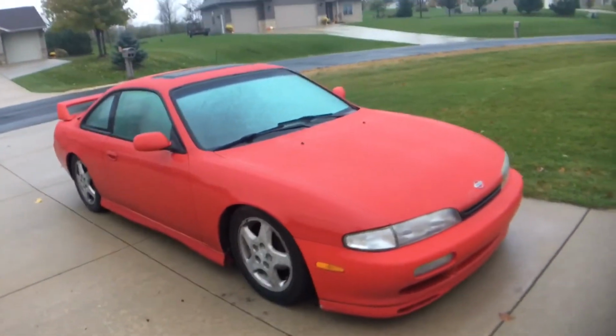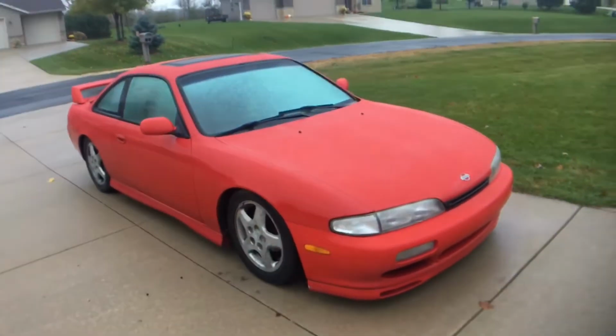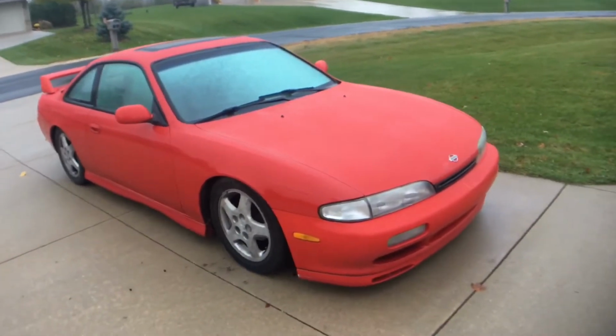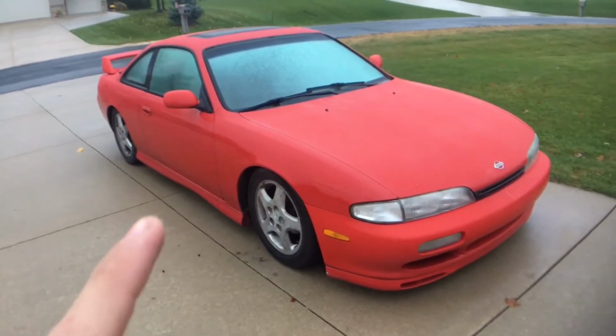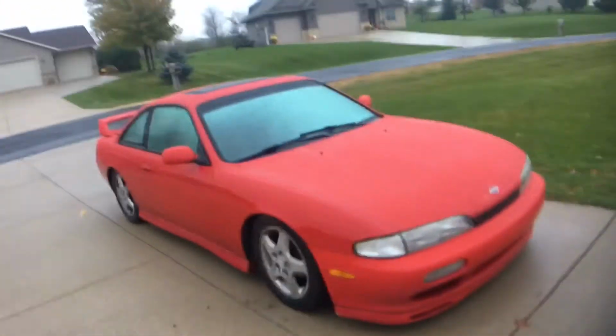Everyone else is really hyped for winter because of tandems and stuff, but here I am with my rear-wheel drive car, and I can't drive it in the winter because I don't want to make it worse. But I will definitely drift it in the snow when it's fresh snow and no slush, because my town gets really slushy because they ice it really bad. So yeah, that's winter.